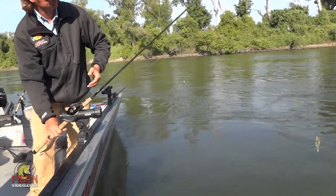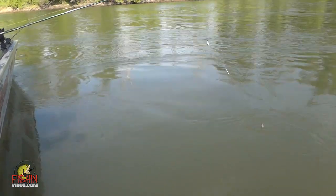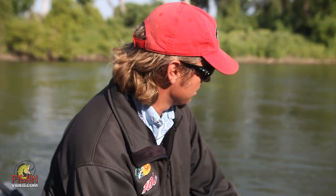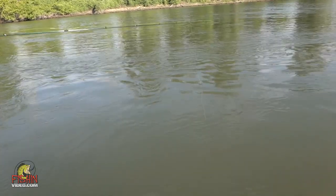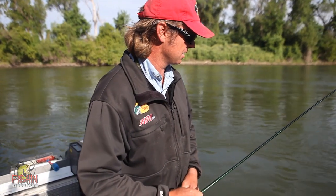Drop him in the water, he's ready to go. See how lively he is? That's what you want in your minnow. You want a lively minnow. Stripers love to chase. They love to chase, and he's swimming already out of there.